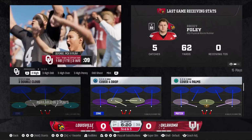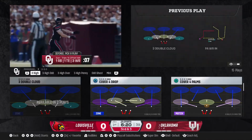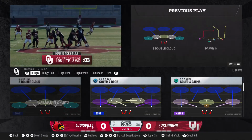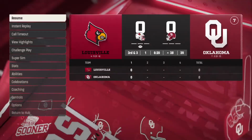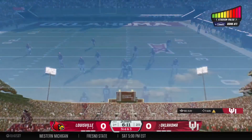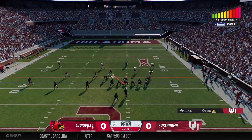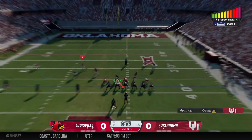And that's why play action is going to be big in this game. You saw how it just froze the second level of that defense just for a second and allowed the tight end to work himself vertically down the field. But how about this guy after the catch, right? So hard to bring down. What a weapon.